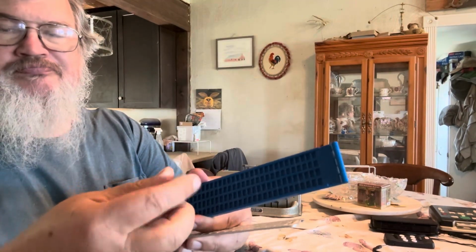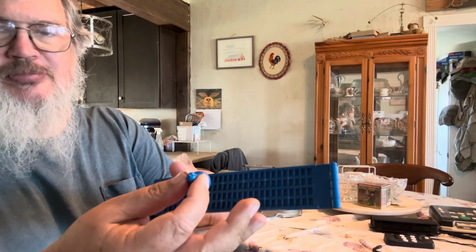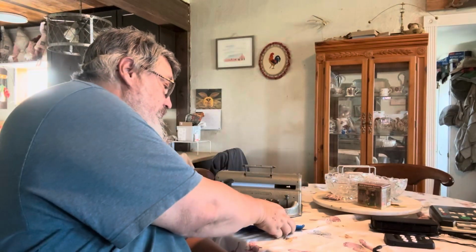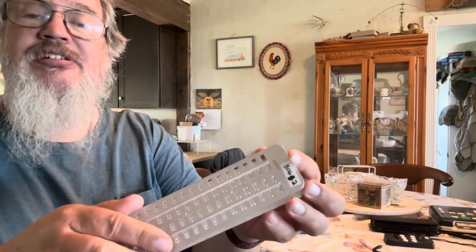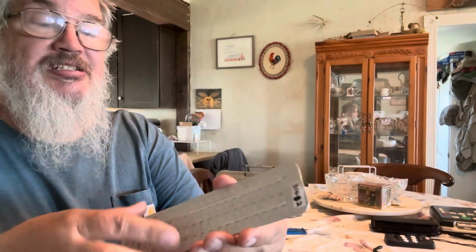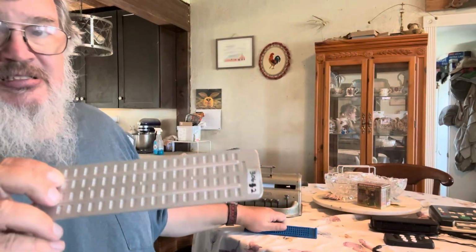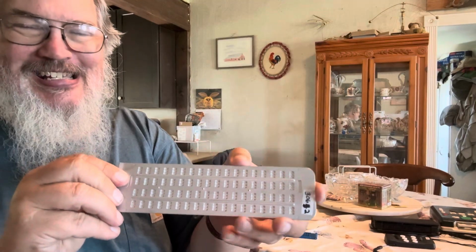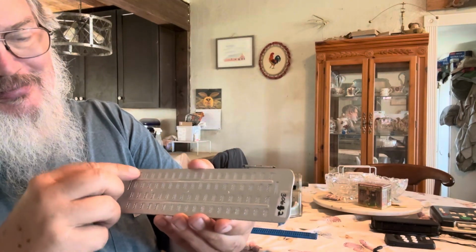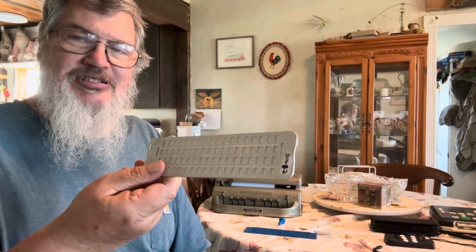So I have a couple of these. I got this blue one from the NFB, and that was free. They sent this to me free. And then this one I just bought off the internet. This is a metal one, and this is standard Braille, and this is a jumbo Braille. So it's a little bit bigger. You can't really tell, but it's a little bit bigger. The spaces are farther apart, so in some ways it's a little bit easier to read.